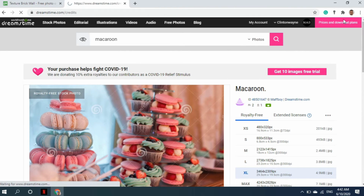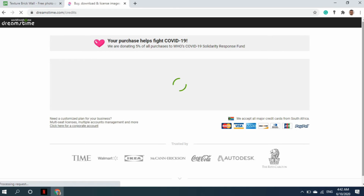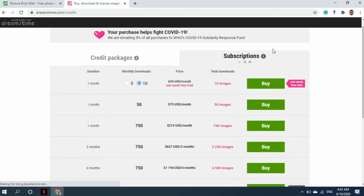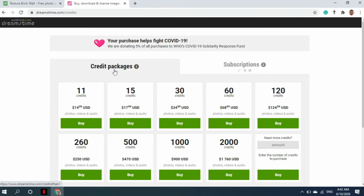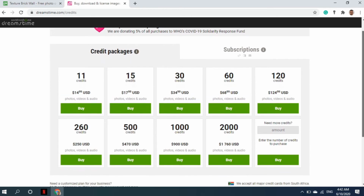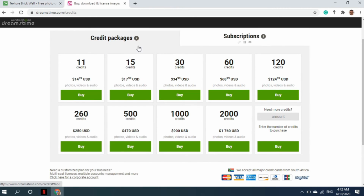So let's go to pricing and download plans. So you have two options. You can either pay for a subscription, which is monthly, and they would specify how many downloads you are allocated for the month. I have never used that option. If you're a design studio or something, maybe that would be an option, but in most cases we would use the credit package. So here you would prepay for the credits and use that accordingly. So in this case, the lowest one is for 11 credits, and that's going to cost us $15 US. So then we purchase it, and then we can use those credits.